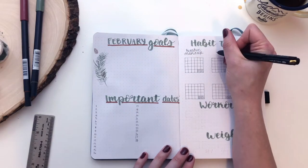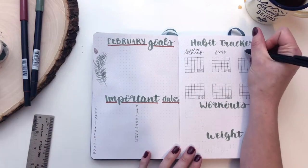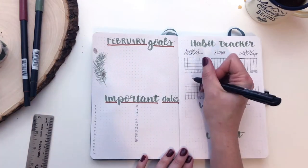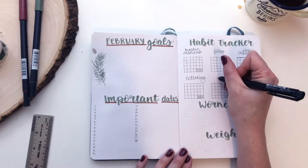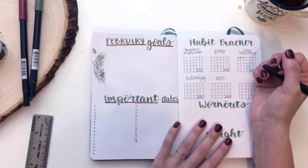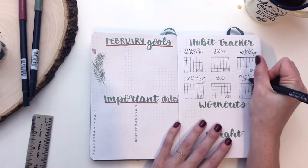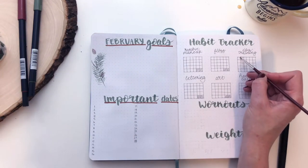Most of my habits carried over from last month. I did add remove my makeup before bed because I'm pretty bad at that, which is not great for your skin. And what else? I added healthy eating, which I still am struggling with. Even though it's gonna be February soon, I feel like I haven't really come out of the holiday eating patterns.